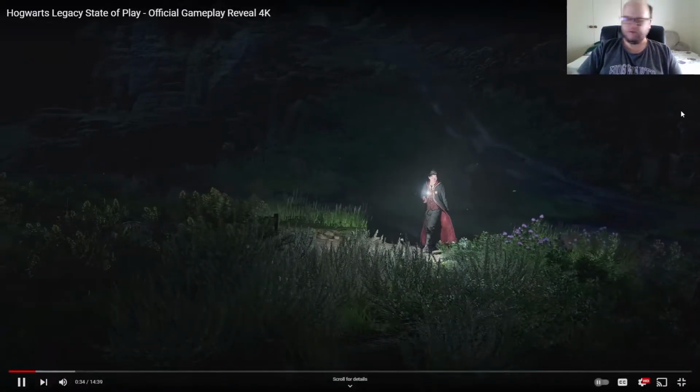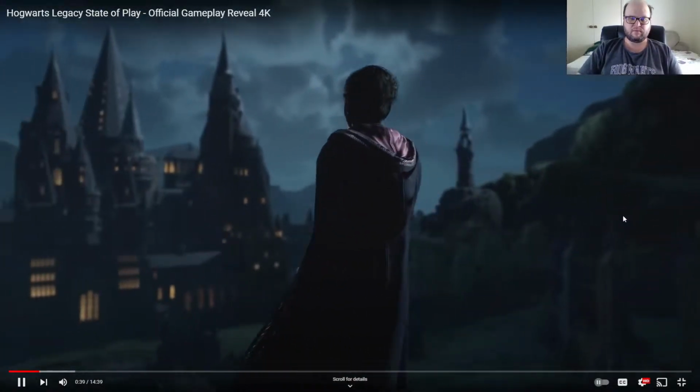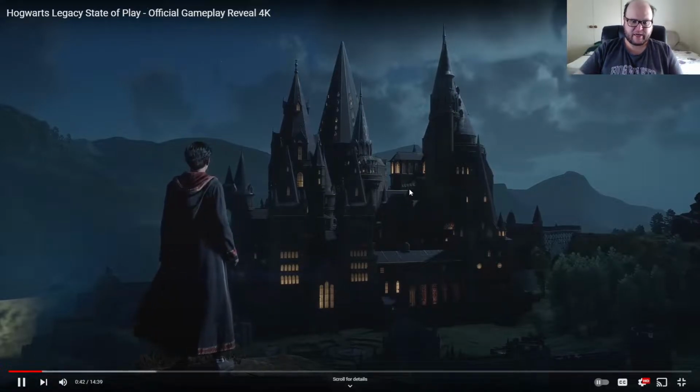We do hear Lumos as the first spell. We do get to see the cloak and the emblem. And our first render of Hogwarts, and we can see a bridge from Harry Potter and the Prisoner of Azkaban. The greenhouse one and two are here. We got towers. Take a guess which one's the astronomy tower. Like, literally take a guess.